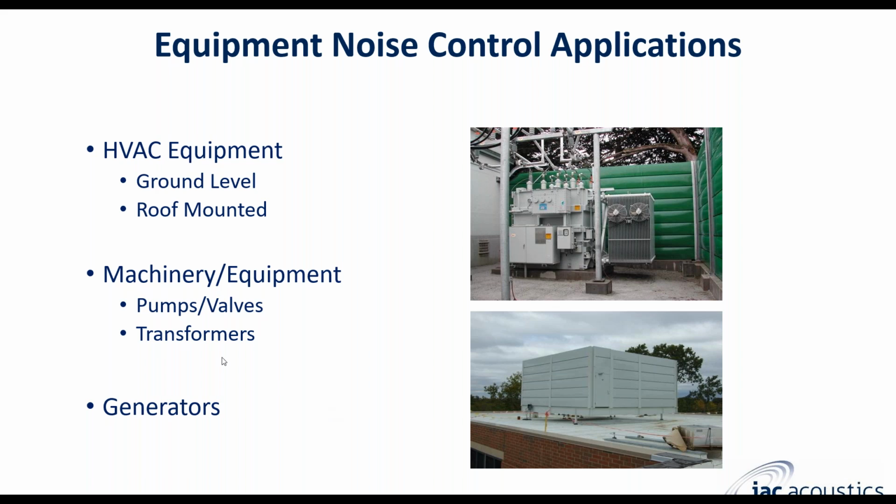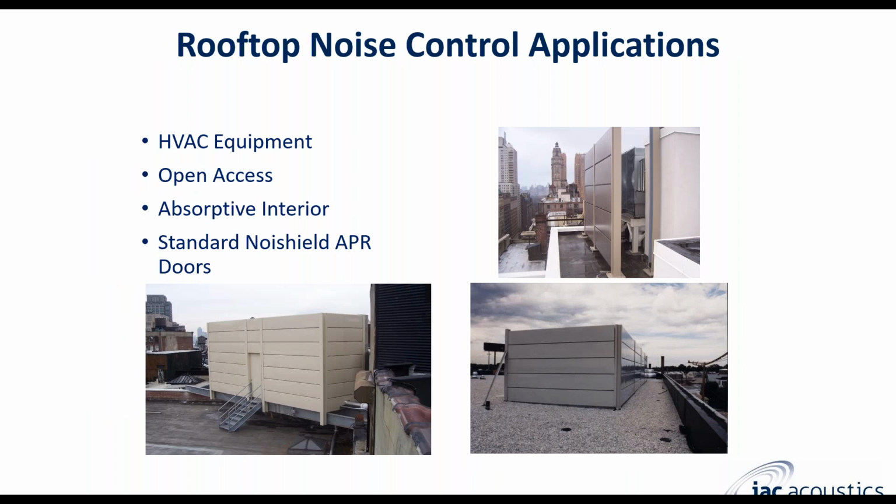So we have just a few more examples of some barrier wall applications. Again, I mentioned ground level or rooftop, HVAC equipment, any machinery, transformers, pumps, valves, generators, you name it, if it's making noise, we can put a wall up around it. Rooftop applications, oftentimes, especially in New York City, we've done many projects in New York City. There's a noise ordinance in New York, and they moved all of their HVAC equipment up to the rooftops, and with the noise ordinances, we've had to build several barrier walls around HVAC equipment.